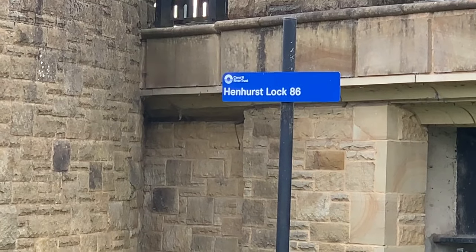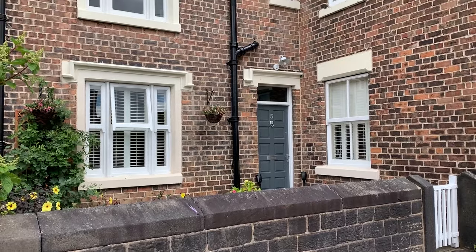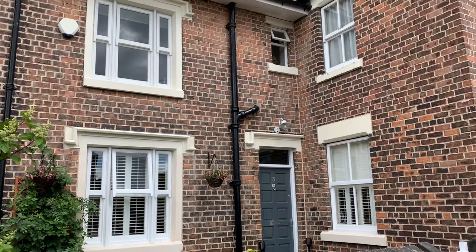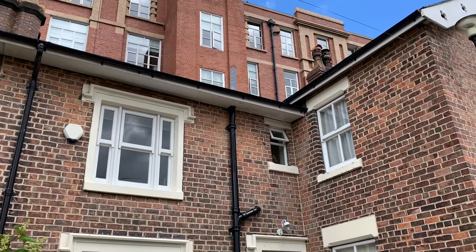By Henners Lock 86. Love these cottages at the foot of the mills.